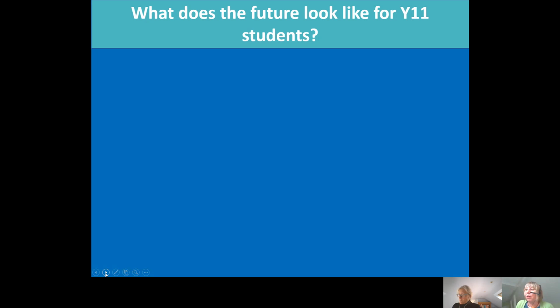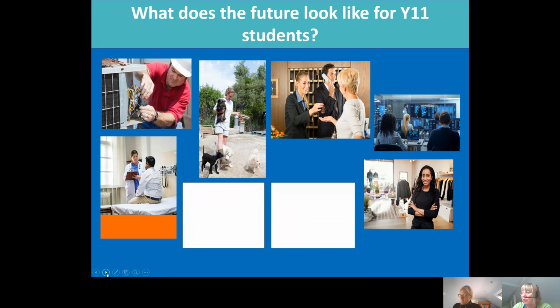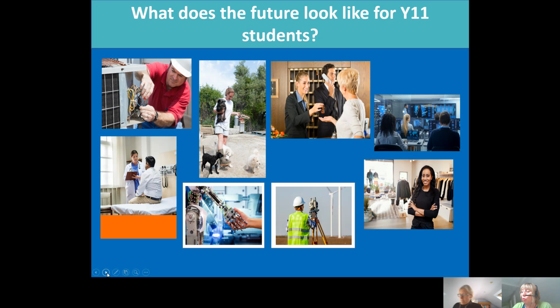Just think about the Year 11 students that we're talking about today. What does the future look like for those students? As we know, there are jobs that are going. Library services might be changing quite dramatically, and some other administration jobs, and lots of things are changing and moving as we have new technology. But that means there are also lots of jobs coming into that space. Artificial intelligence is growing quite significantly, and low carbon and green jobs as well.